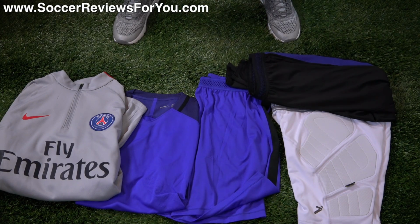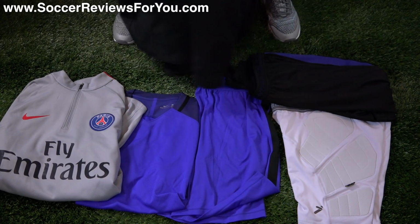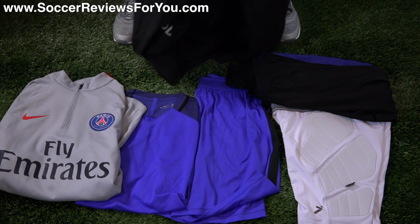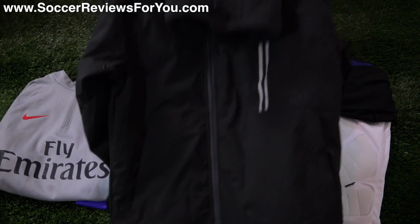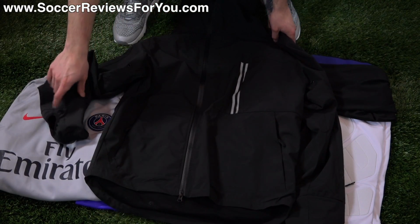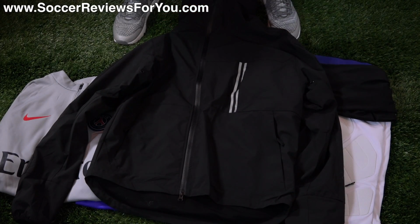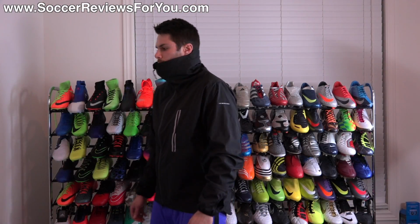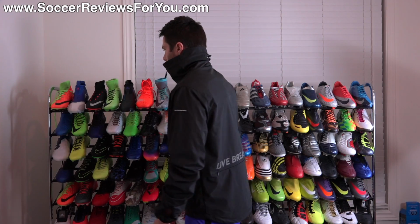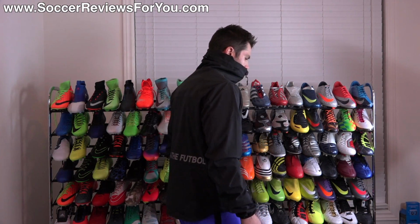Now, for other cold weather gear, I guess for rainier days, I actually picked up this, and this is kind of an interesting thing. This is from Live Breathe Football. It's a jacket. Live Breathe Football is kind of a newer brand. It's a soccer performance product, but they're somewhat of a lifestyle brand as well, which is kind of interesting. And I know it's a brand that most people probably have never heard of, but they actually have made a pretty good product here.